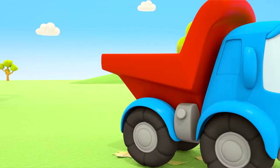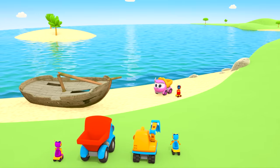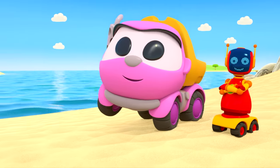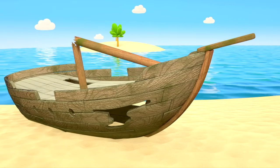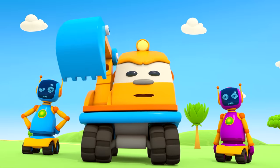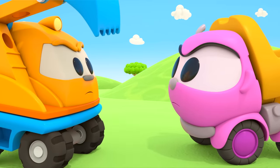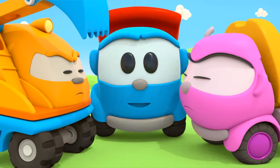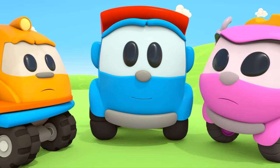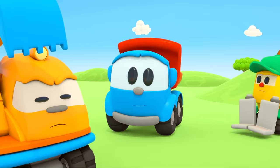I wonder what the robots will show Leo. Hello, Leia. Look what I've got here. A boat. We found that first. Does it really matter, friends? Ho-ho-ho! Now that's a real boat. The robots are already planning to go sailing.